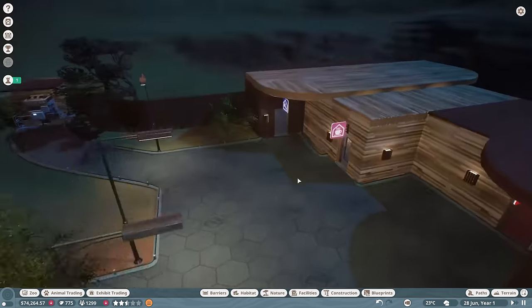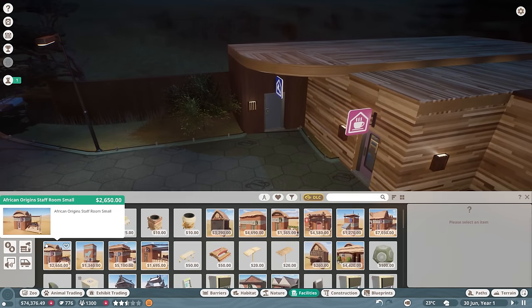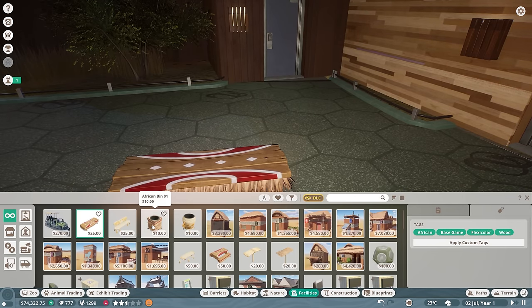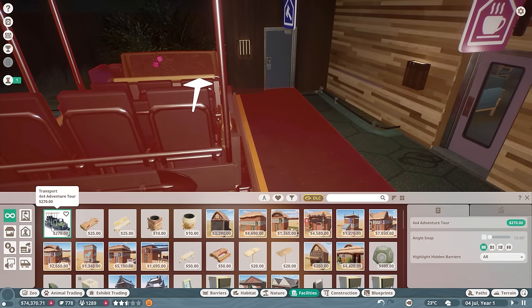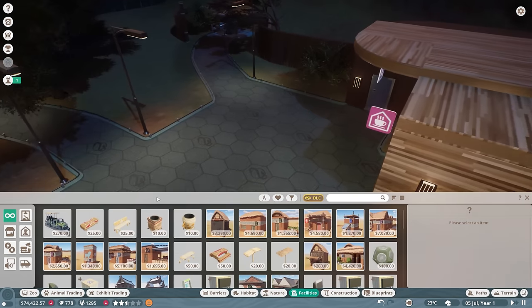So what is the theme that we have going on here? It's kind of like a weird wood or something like that. I wonder if we have pre-made, oh yeah, there's an African theme going on right now, you guys. So we got an African bin, African bench. Another African bench that has a backing to it. And then here's transport. Oh, what was it called again? 4x4 adventure tour. That's what it's called. That's what I was trying to remember earlier.